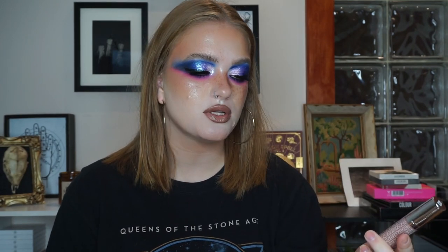On my lips, I have the Makeup Forever Artist Color Pencil in Endless Cacao and the NYX Suede Matte Lip Liner in Sandstorm, and then the Beauty Bay, where did I put it? Plumping Gloss in the shade Fizz, which came as like a free gift with purchase or whatever in this order.